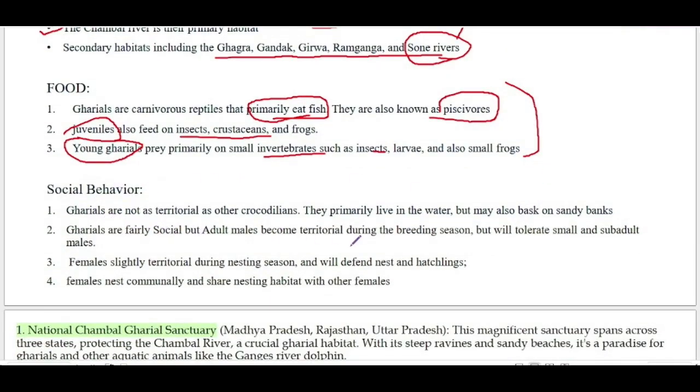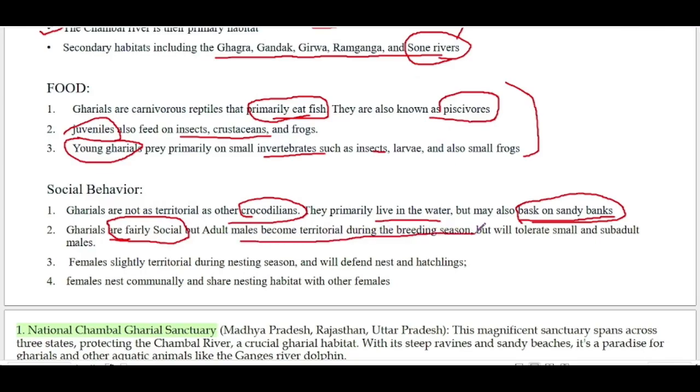Then the social behavior of the Gharial. The Gharial is not territorial like other crocodiles. They primarily live in water, but may also bask on sandy banks. Occasionally they come onto the banks of the river to bask in the sun. Gharials are fairly social animals, but they become territorial during the breeding season. They mark their territory during the breeding season so that they can achieve mating. But even at that time they tolerate small Gharial males. They do not attack the small vulnerable males.